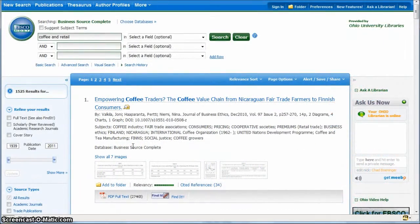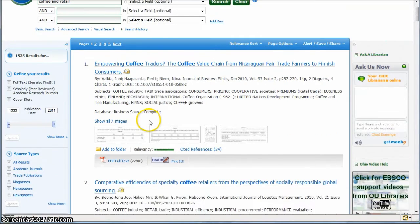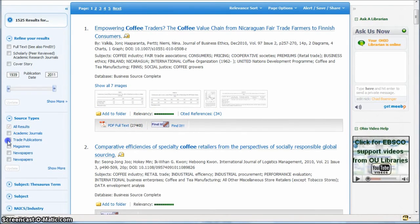In Business Source Complete, I've done a search just for coffee and retail and got over 1,500 articles. Now we get things like the Journal of Business Ethics, and that's probably okay, but we want stuff that really pertains to our industry and gives more industry-specific information. What you can look for down here under source types are trade publications.